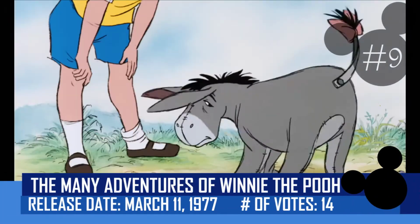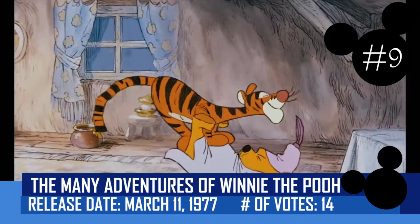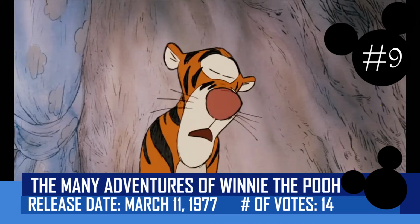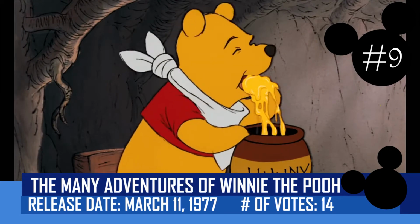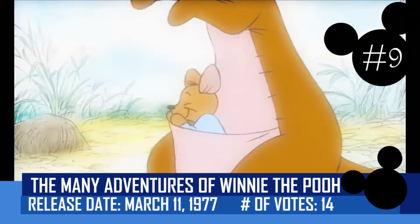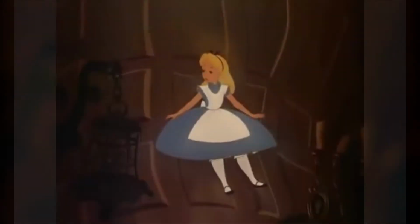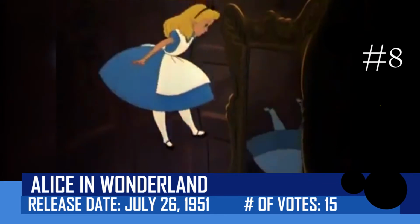Now for number 9, let's talk about Friends. The Many Adventures of Winnie the Pooh is an amazing adventure of the babbling bear, Pooh. After getting in a rough scuffle with a swarm of bees over honey, he has to endure a gloomy storm and a hyperactive tiger.